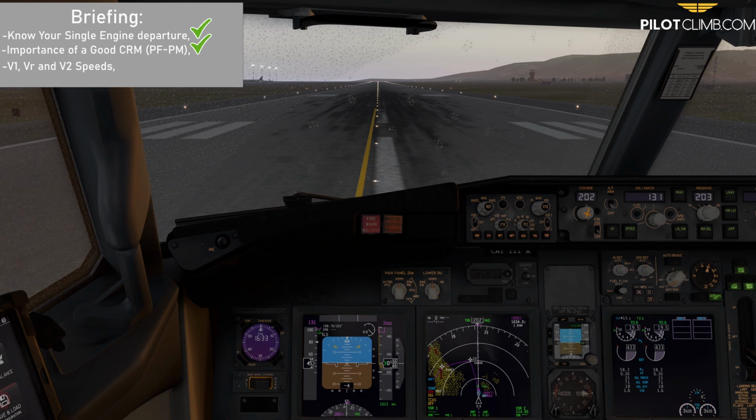Then if the performances of the first officer or the captain are not good enough, the other crew member can actually say I have control and take control of the plane. But anyway, it should be standard. So if the first officer is pilot flying or the captain is pilot flying, they should continue flying, and the other guy or girl is the pilot monitoring.